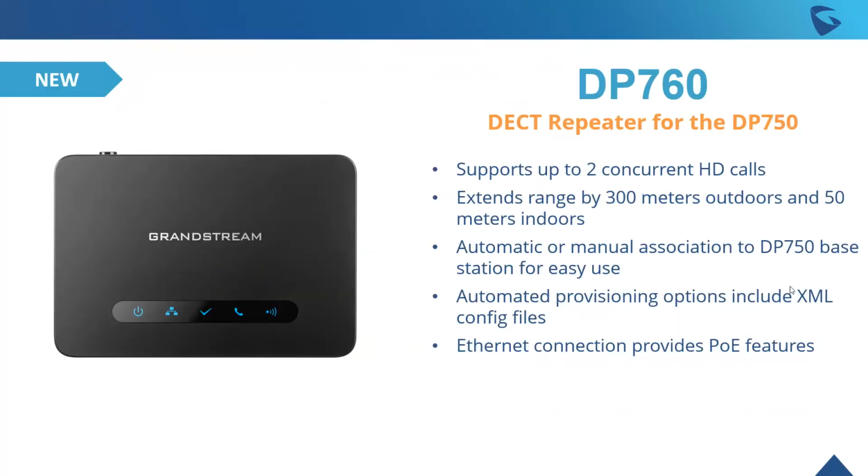All right, so I'm not going to delve too much into this, but the DP760, it's our DECT repeater for the DP750, our DECT base station solution. Supports up to 2 concurrent HD calls, extends the range of a DECT solution by 300 meters outdoors and 50 meters indoors. Automatic or manual association to your DP750 base stations for easy use. Automated provisioning options, including XML config files, and the Ethernet connection provides a PoE feature.